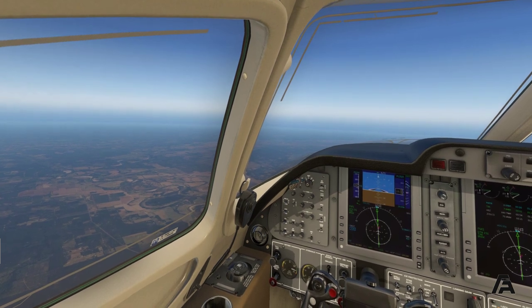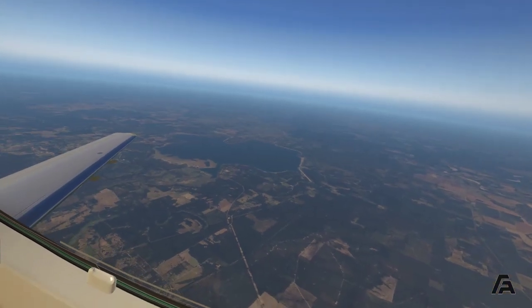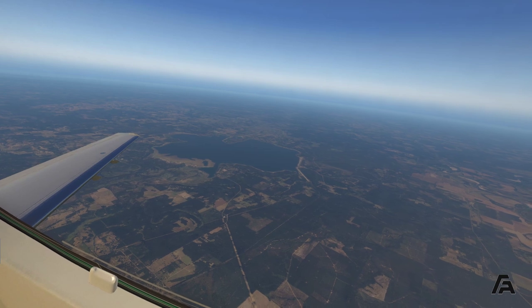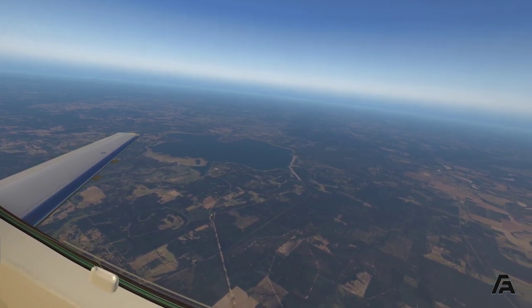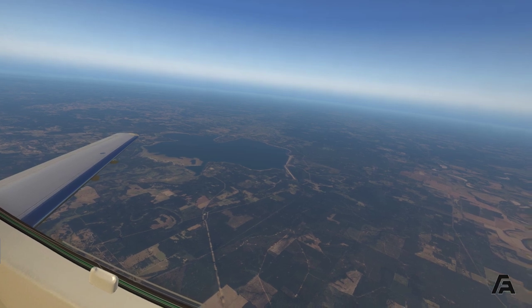Hold present position, left-hand turns, maintain 4,000, and expect further clearance time of 1430. Okay, hold present position, 4,000 feet, left-hand turns. Expect further clearance 1430. Thank you very much, 954.